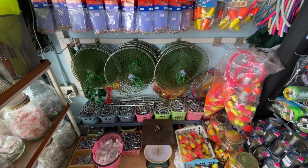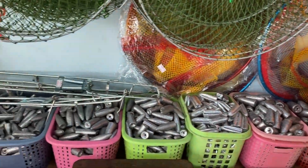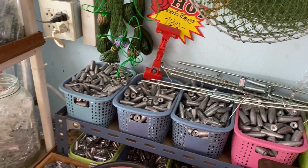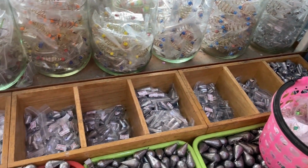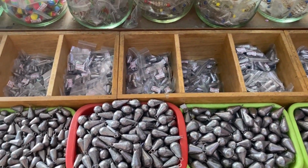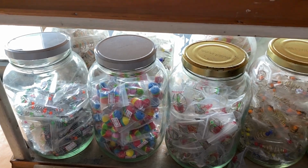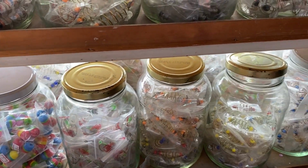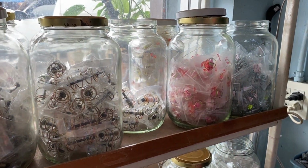Then we get down here to the lead weights. Most of the lead weights that you'll find in Thailand are the inline style of lead weight. This shop has them going up to about 4 ounces. Waggler fishing in Thailand is quite popular, but the floats that they have here are really fine and delicate, normally used for fishing for tilapia. If you enjoy fishing the waggler, it might be a good idea to bring some decent waggler floats with you.